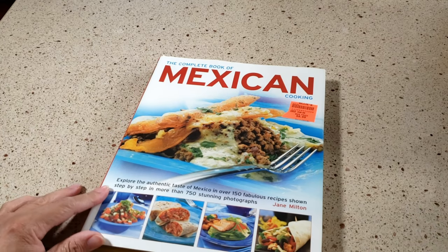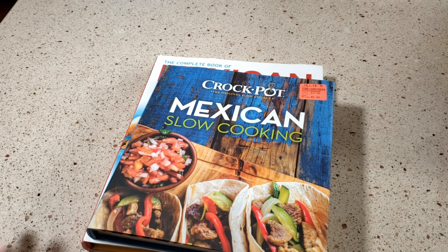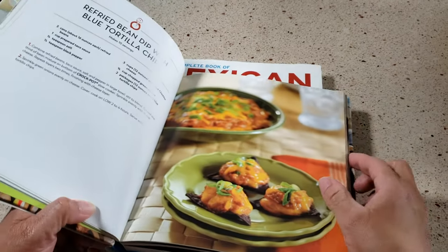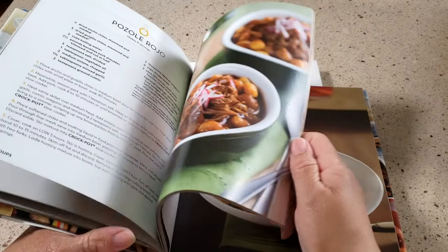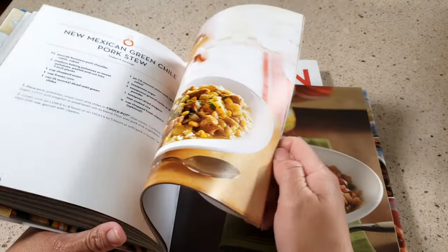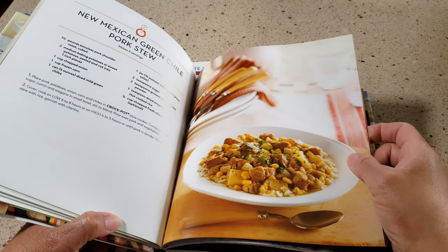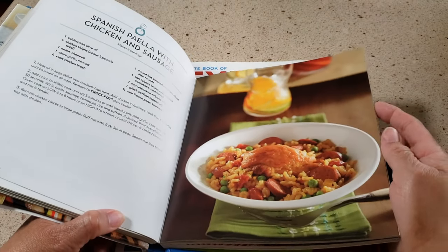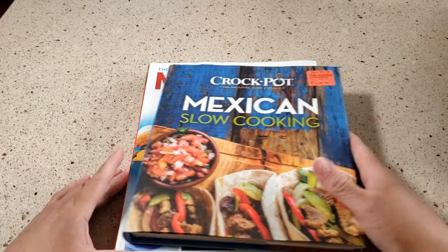And along those lines, I also got a Crock-Pot Mexican slow cooker book. This was $6.99. Refried bean dip with blue corn tortillas. This is like all up my alley. This is my food, right? New Mexico green chili stew. Spanish paella with chicken and sausage. Yeah, this is my food right here.